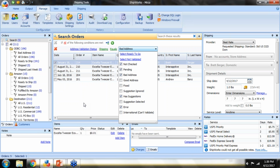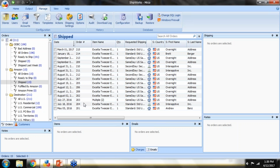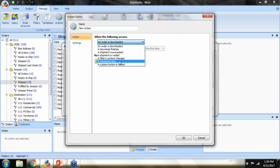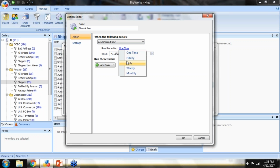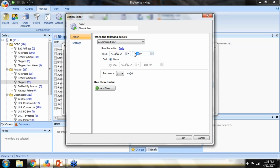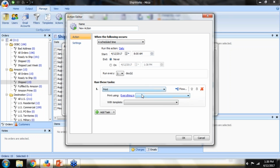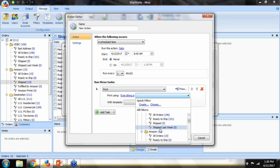Okay, and regarding automatically printing, can you set it to print all orders from yesterday at a certain time today? Sure. I'll show you how you would do that. So you could set up an action, and basically what it would do is run on a scheduled time. We want to do this daily, and we want to do it at 8 a.m. And what we would want to do is print everything in a filter that's looking at orders. Well, I can create it right here on the fly just to show you guys.